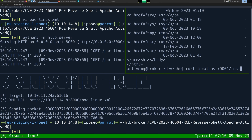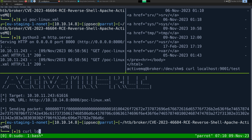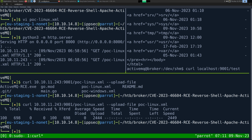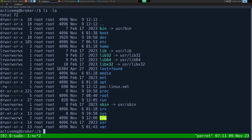See, I'm on the box itself. Let's not do that because we're on curl, wait, 10.10.11.243:9001. Okay. So let's just put a file from our box. So let's do /poc-linux.xml and then do --upload-file poc-linux.xml. And if we go to /, we can see the file does exist.